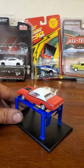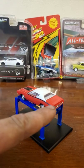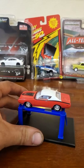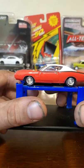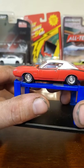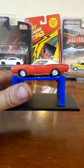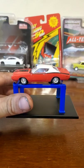This is what the Charger started to look like in the early 70s. We do have the white roof. Nice stripe right down the side there that wraps all the way up and around in front of the windshield. Looks really good. Nice big chrome wheels on there too. Those look really nice. We got Goodyear tires on there. Yeah, those chrome mags look great. This is a very big car. Very large casting, as you can see. Both ends are just about sticking over the edge of the lift. So yeah, certainly a big guy.